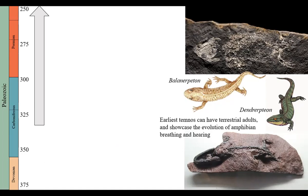Even the earliest temnospondyls are showing us that sort of transition. How they breathe and how they hear are really important features of amphibians today that set them apart from other land-living tetrapods, namely mammals like us and things like reptiles. So we'll talk about that here in a second.